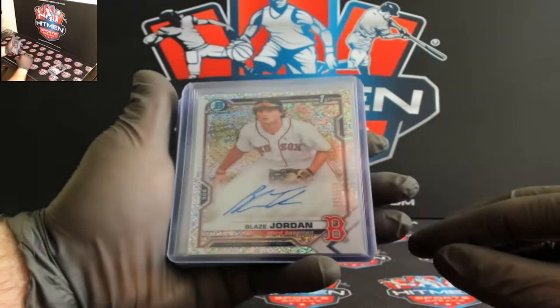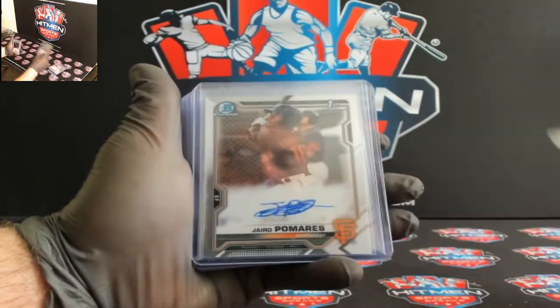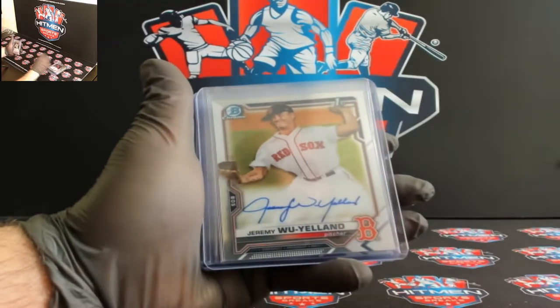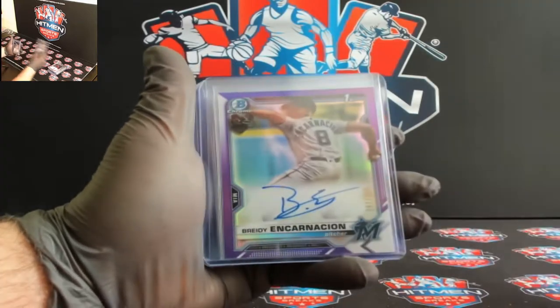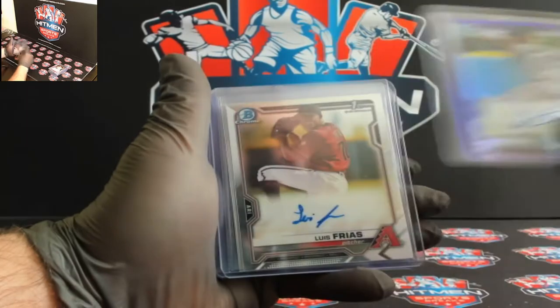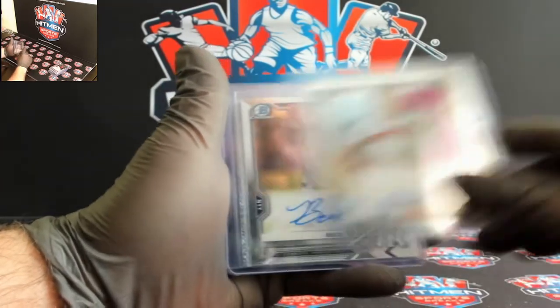Had the Blaze Jordan, 265 out of 299. Sparkle. Ed Howard, 60 out of 75. Gold. Jaro Palmeiras for the Giants. Wu Yeland for the Red Sox. Encarnacion Purple, 242 out of 250 for the Marlins. Luis Frias, Batista for the Reds.